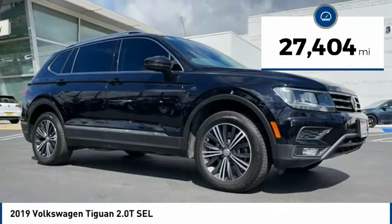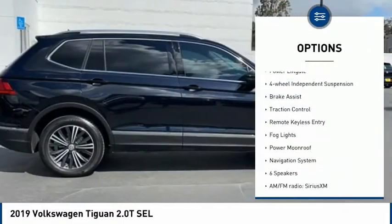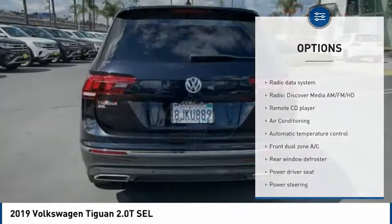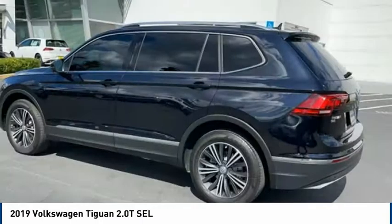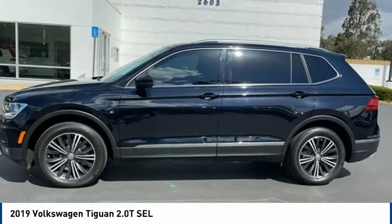Here are some of this vehicle's great options: blind spot monitor, electronic stability control, alloy wheels, power liftgate, four-wheel independent suspension, brake assist, traction control, remote keyless entry, fog lights, power moonroof. Searching for a dependable vehicle that looks great too? You found it, so stop in today.